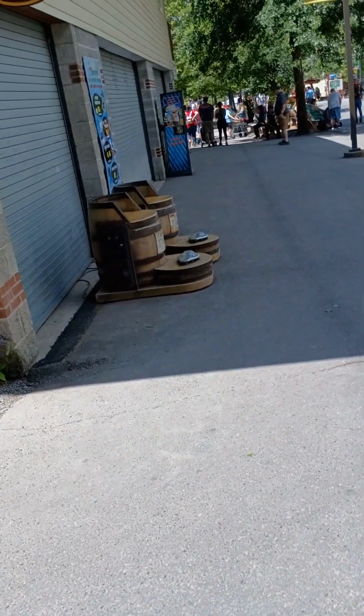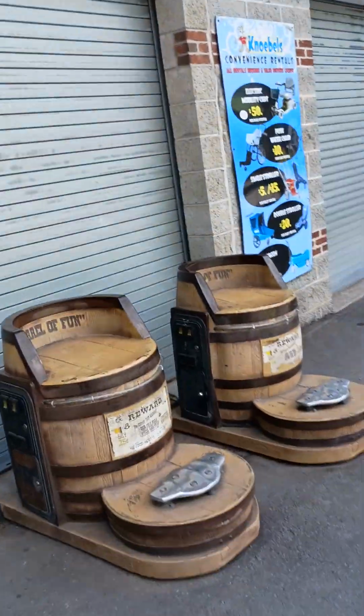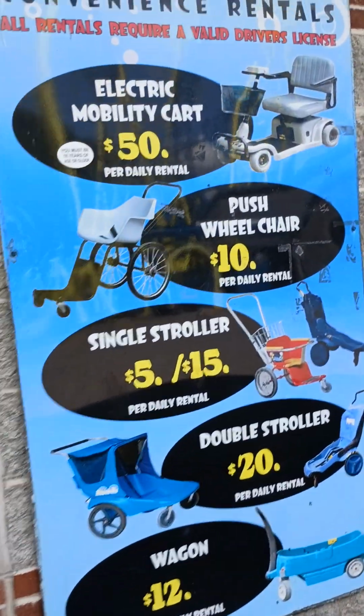T&M store. Shocked they don't have it open, because this is where you get your carts. See, the electric mobility cart, my mobility cart, right here.